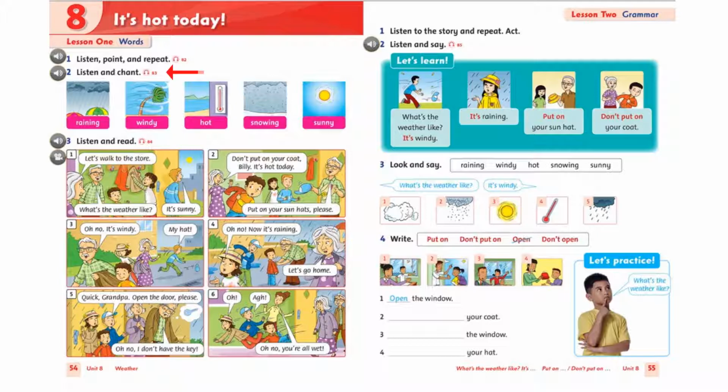Listening 83. Listen and chant. Raining, raining, raining. Windy, windy, windy. Hot, hot, hot. Snowing, snowing, snowing. Sunny, sunny, sunny.